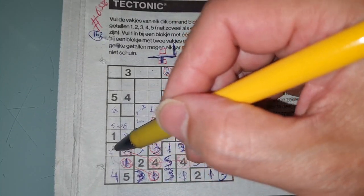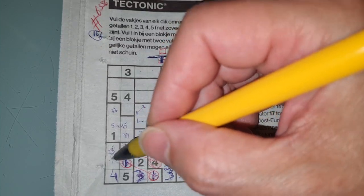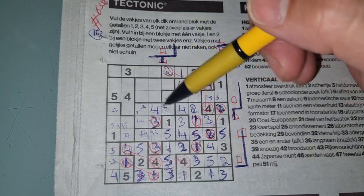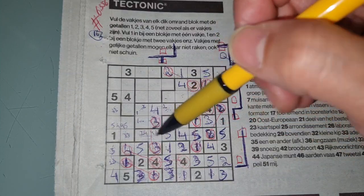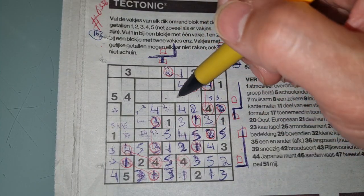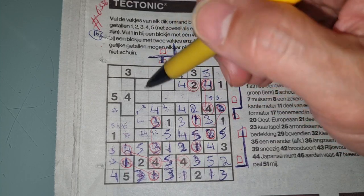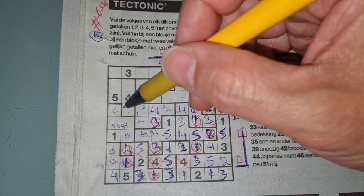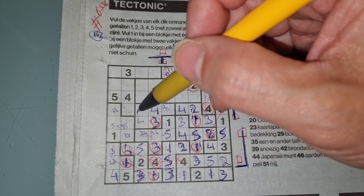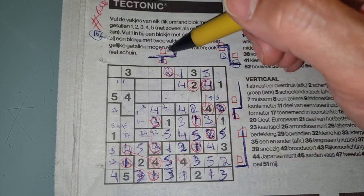2 numbers left for the numbers 2 and the 3 here. Okay, here also 2 and the 3, 2 and the 4. This box can be a 1. We have a double 1 there. If I place a 1 here, I cannot fill any 1 in one of those 2 boxes. So the 1 could be here, could be there.